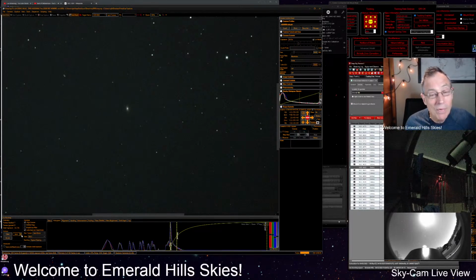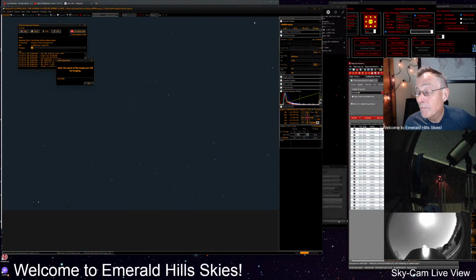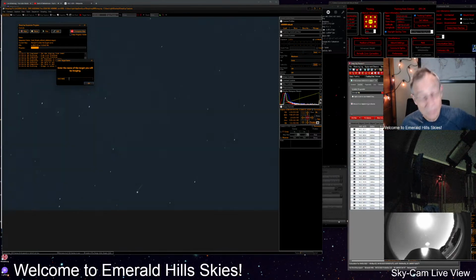All right. We're out of here. That's all she wrote. Let's head to next target without plate solving. 4273. NGC 4273. Waiting for the mount to settle. Okay.